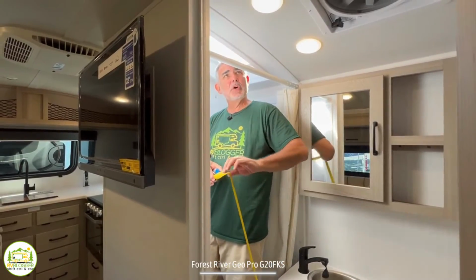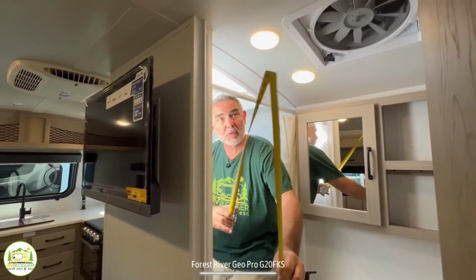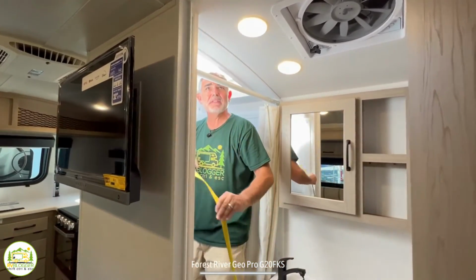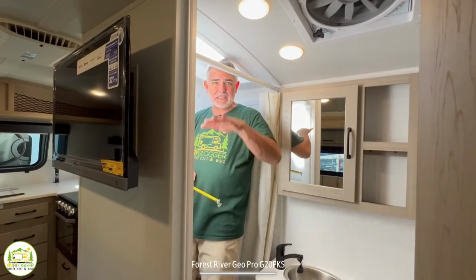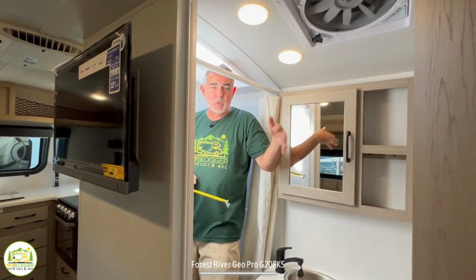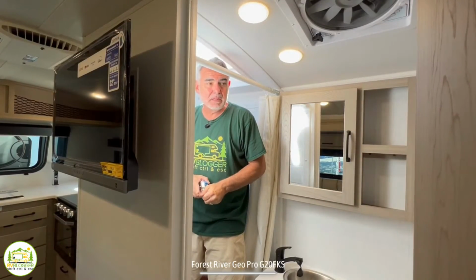And the total headroom in here throughout this camper, you've got about 6 feet 6 inches in the center of the camper. This one has like an arched roof, so it's taller in the middle and shorter towards the side walls, but you have 6'6" in the middle of the camper.